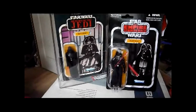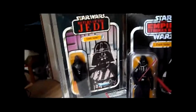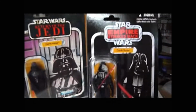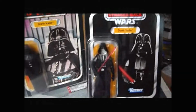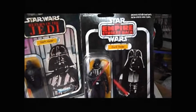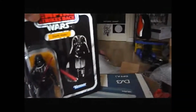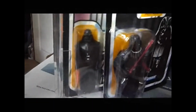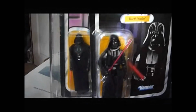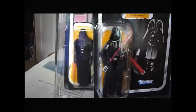Okay, so now you've got the old and the new. You've got the original 1983 Darth Vader second picture on a Return of the Jedi card, made in Mexico. And now you've got here, and I've already talked about this one, this is the Vintage Collection Empire Strikes Back reproduction card with the modern Darth Vader on it. So the figures are really incomparable because there's 30 years between these two, more than 30 years. So it just shows, this is the history of Star Wars figures in a nutshell.